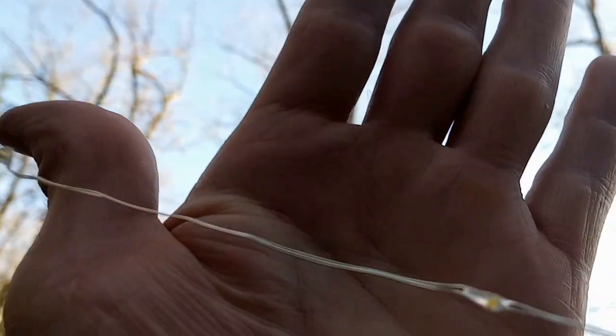Here's the fairy lights, y'all. Little bitty things.